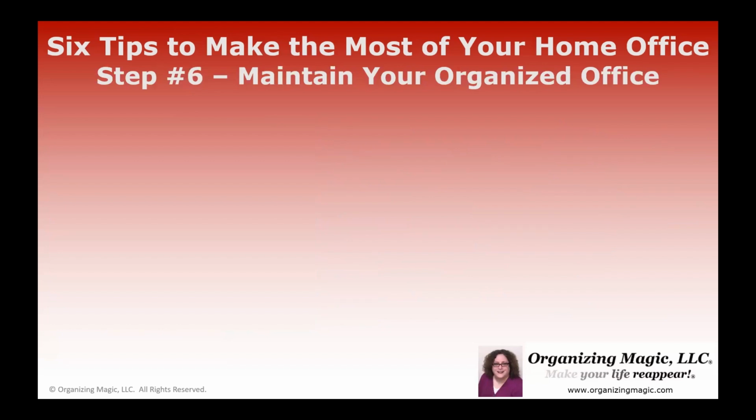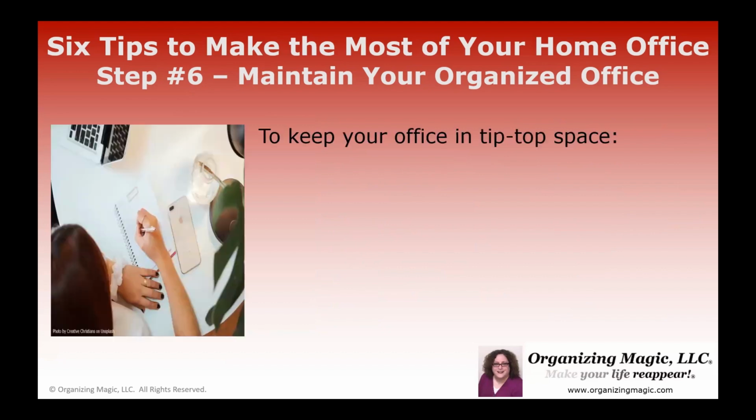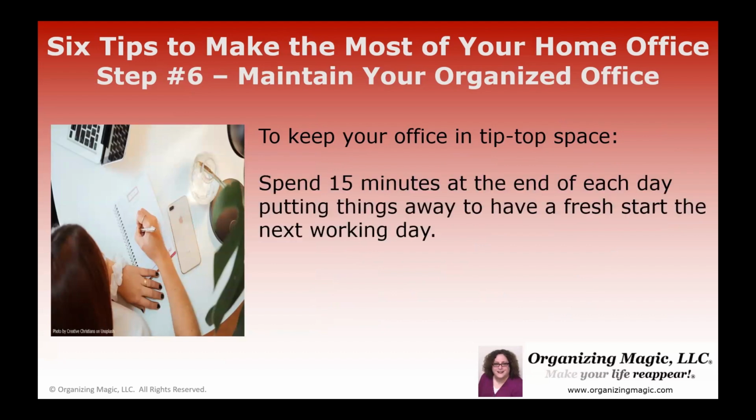Step 6. Now that you've organized your office, let's work on how to maintain it. To keep your office in tip-top shape, spend 15 minutes at the end of each day putting things away so that you have a fresh start the next working day.